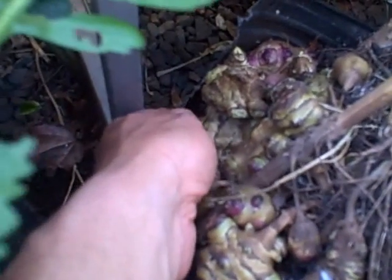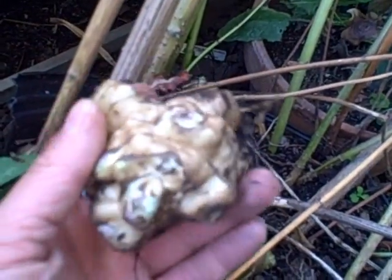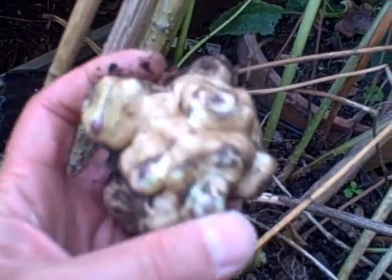So here's another example of something cool growing. These are actually the Jerusalem artichokes that are being dug up. Actually, they're digging themselves up because they just broke the pot. And they're just literally falling out. They do need to stay underground. If they're not underground, they kind of spoil fast. But this is what these guys look like, and this is a nice edible tuber.